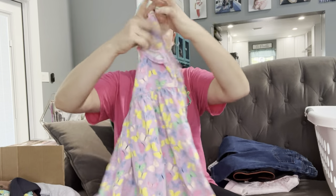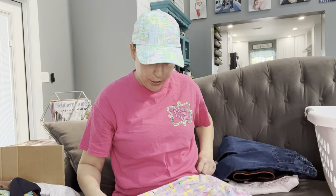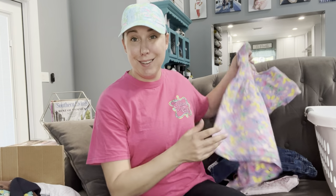All right, this is a Wonder Nation size 5T little girl's dress. It does have wash wear, but I'm gonna try it. I'll try that one at the buy sell trade.